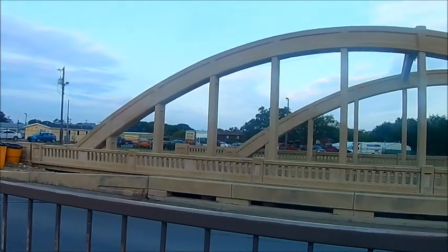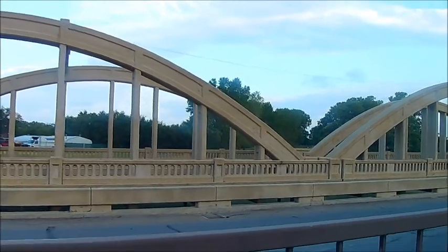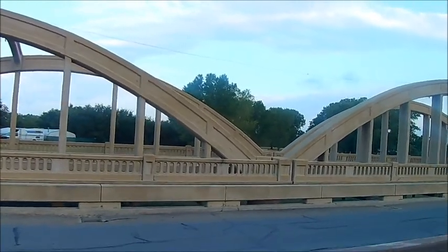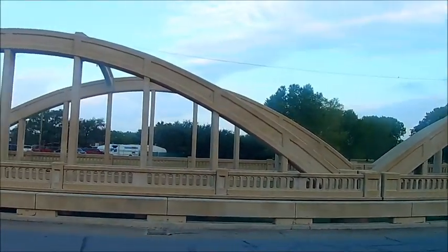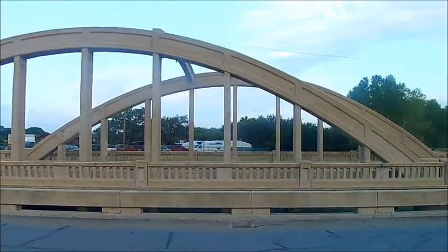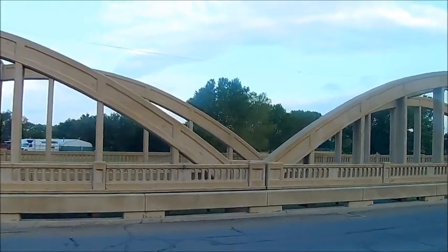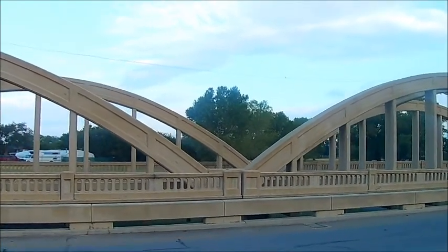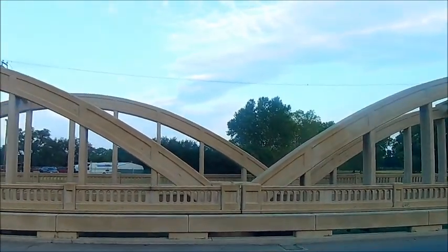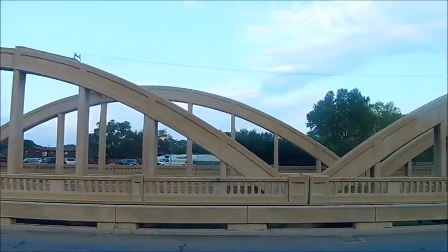But this is very, very cool. This is probably the longest March Arch Bridge I have ever seen anywhere. I did a 2-span arch bridge here a few days ago, just outside of Cedarville, Kansas. But this is like, oh gosh, so much larger. 8-span bridge, March Arch Rainbow Bridge.